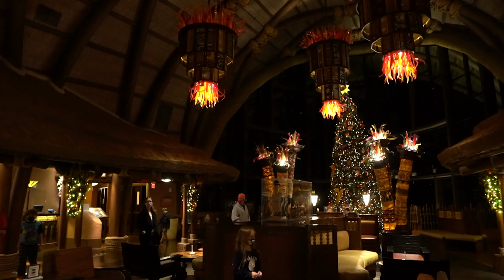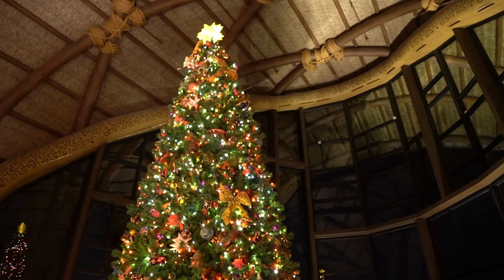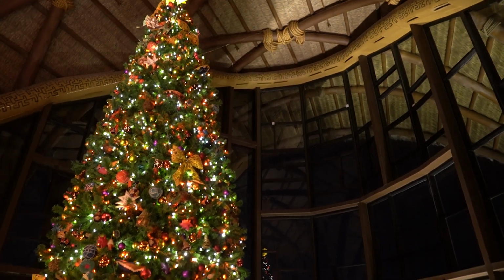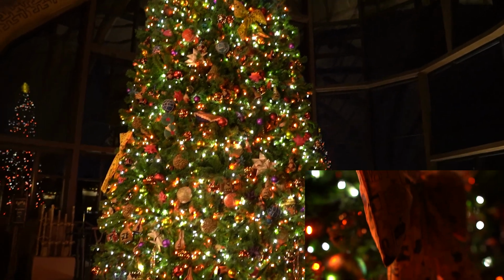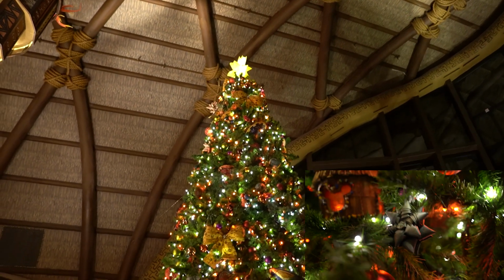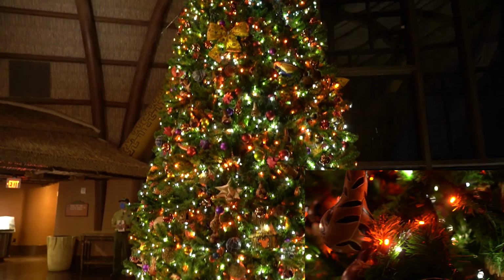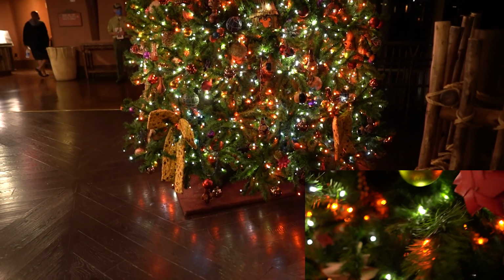And then it overlooks the little outcropping where you can go and look at the animals. It is very pretty. I love the little star on the top. The colors are very pretty. It's like a tree that's not trying to be too bright. It's not a spotlight, but the way that it's lit is very pretty. There's the hut. It is lit very prettily.